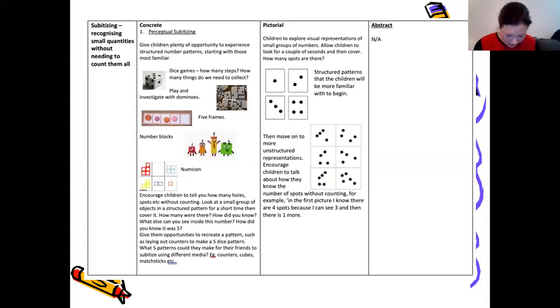Thank you. Right, so I've said to you that one of the skills that children need to have by the end of reception is subitizing. Basically what this means is the children being able to see a quantity in a picture or an array of objects on the table and being able to just know how many there are straight away without counting. And the way in which they do that is by identifying patterns. One of the simplest ways of that is being able to identify those on a dice.